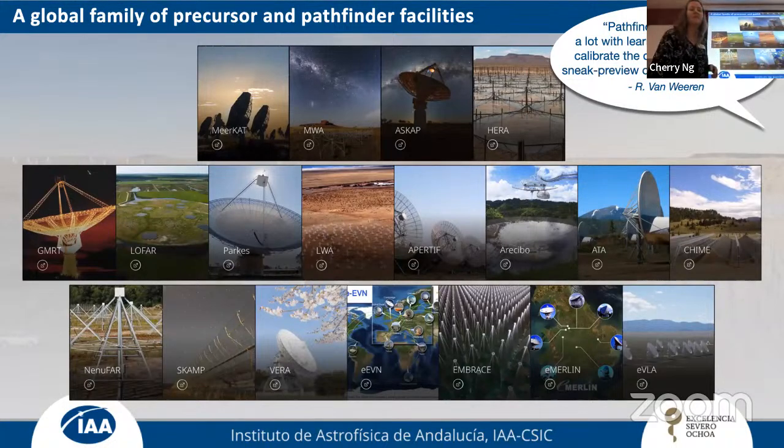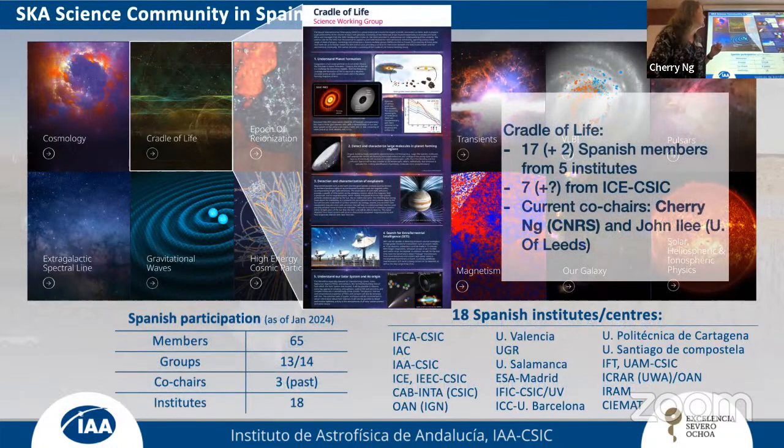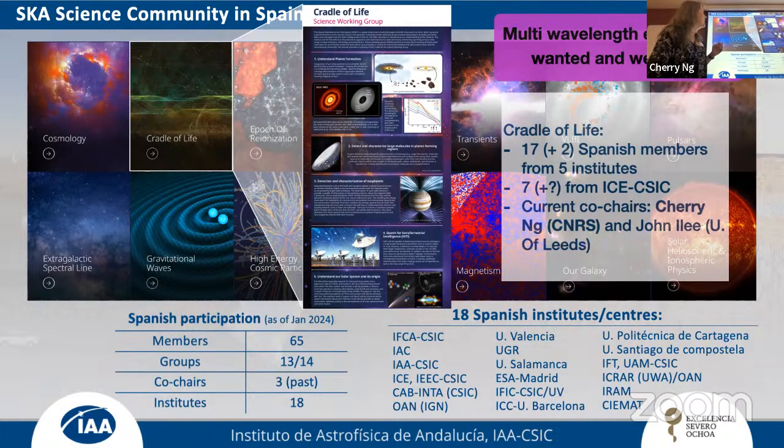I'm not gonna linger on this, but because you've already seen this with the science working groups, what I wanted to emphasize here was that you should join a science working group if you haven't already. It's the best way to stay in touch with the SKA science. And we have the perfect person to talk about the Cradle of Life Science Working Group right here.